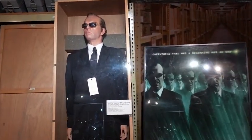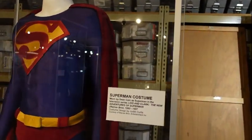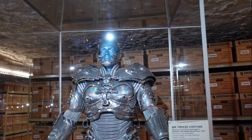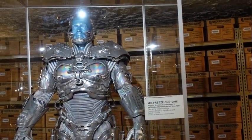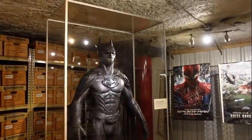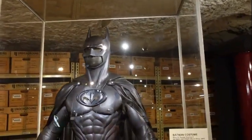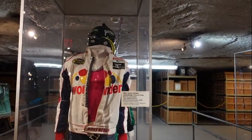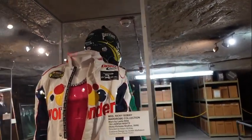Agent Smith. And of course the Man of Steel himself, worn by Dean Cain from the TV series Lois and Clark. Mr. Freeze costume worn by Arnold Schwarzenegger in the 1997 movie Batman and Robin. And of course, Batman's costume from 1997, worn by George Clooney. Costume worn by Miss Ricky Bobby, Leslie Bibb, from 2006, Talladega Nights.